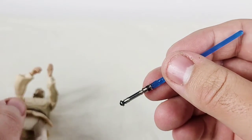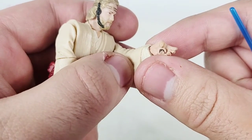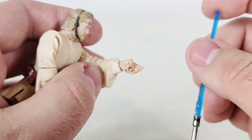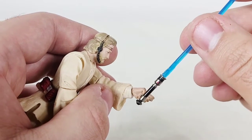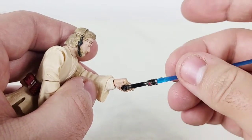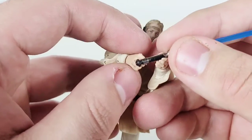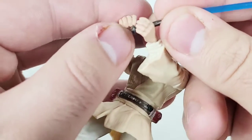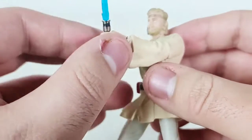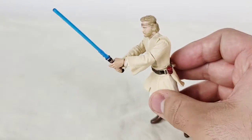Now here's where the toy gets interesting, or figure. The hand looks a little funny here, but apparently this is a magnet, so you can replicate Obi-Wan using the Force when he grabs his lightsaber. Oops, that didn't go well. But it's magnetic. And what you do is you have him hold the lightsaber like so. And you have the magnet in there. And now he's in this stance. And you push the button, he swings the lightsaber up and down.